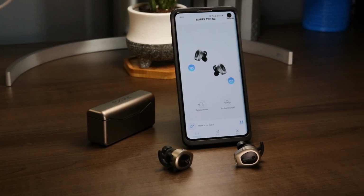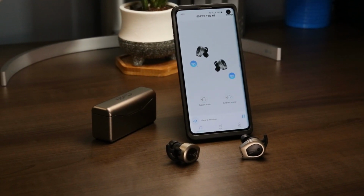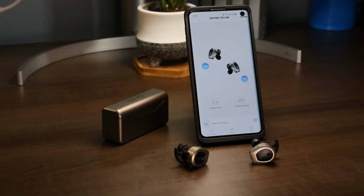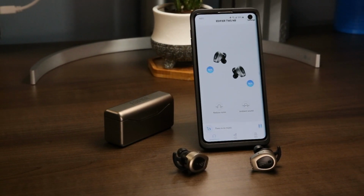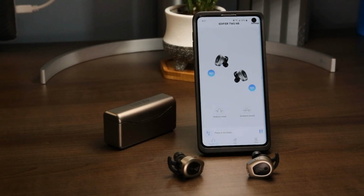Overall, I think the Edifier TWS NB earbuds offer good sound and reasonable ANC controls, especially when you consider the price point, but there are a few pairing and control quirks that you'll have to get used to. I would recommend these earbuds if you commute a lot or work in an environment with a lot of constant background noise, but not for blocking out nearby voices.